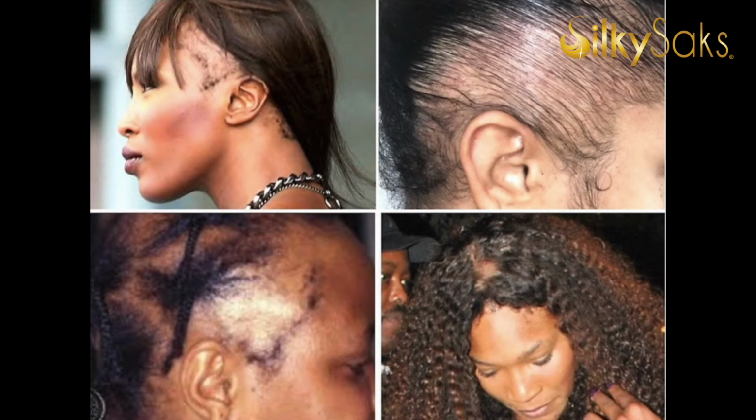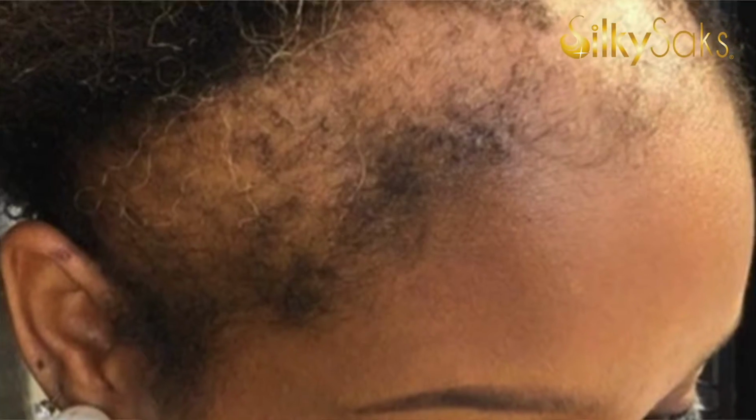The great thing about traction alopecia is if you catch it early, you can stop it, and you are able to regrow your hair, or you may be suffering from just edge loss or your edges thinning from wearing wigs and doing protective styling for so much time. So these tips that I'm going to give hopefully will help you do that.